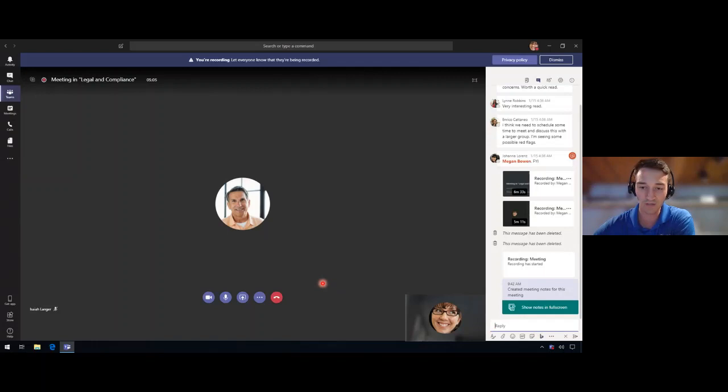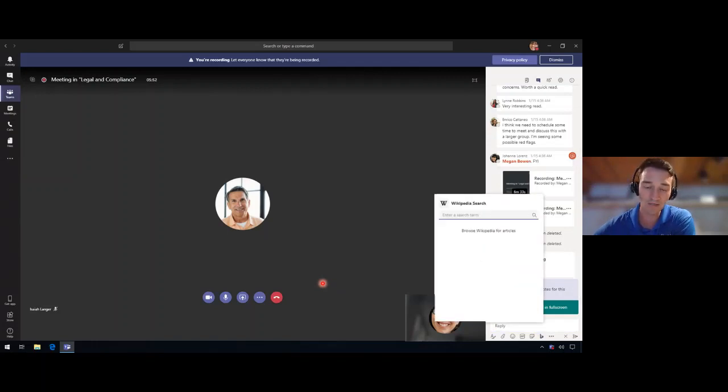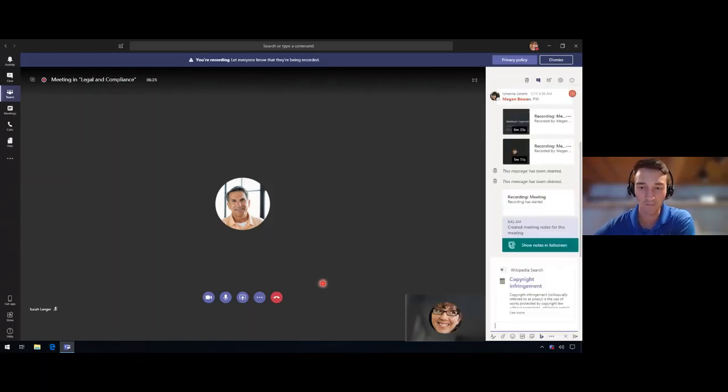What we're going to do is we're actually going to use a different application. So clicking the ellipses, you can see we have different apps. Let's do a Wikipedia search. She's going to add a definition for copyright infringement directly inside that chat.